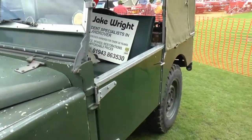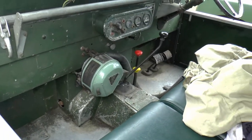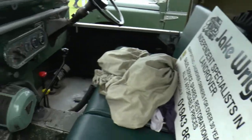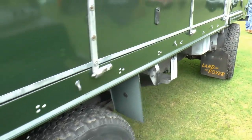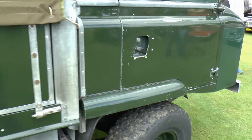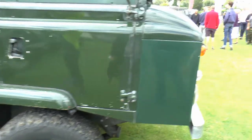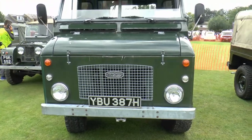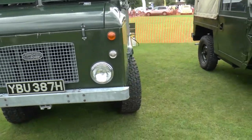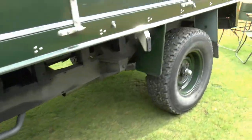Yep. Got optional heater. Proper open air motoring if you wanted it. Not in this country, right. This is a Land Rover as well. This is a 101 Forward Control. Primarily used by the military. They had V8s in them. Early V8s. Quite collectible. This one's in very good nick.